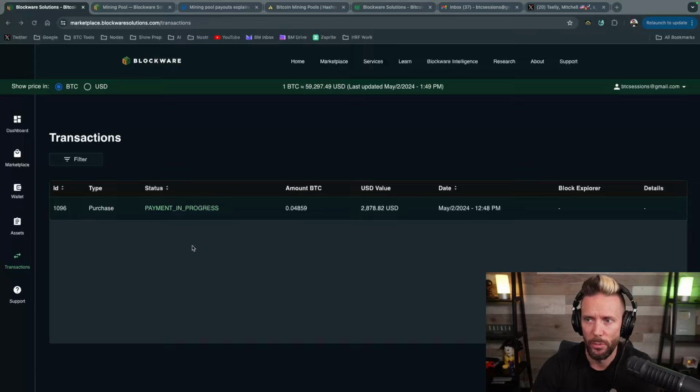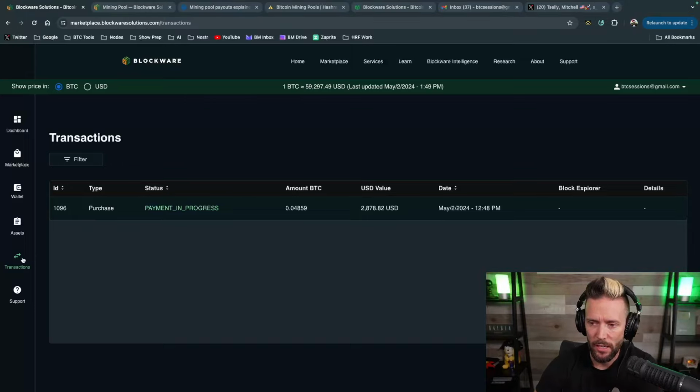And just jumping ahead a little bit, just to show, I can see in the transactions menu off to the side, I can see payment in progress for the amount. And so again, once everything is fully confirmed, we should see that reflected. And then I should see that I have a miner in my assets.